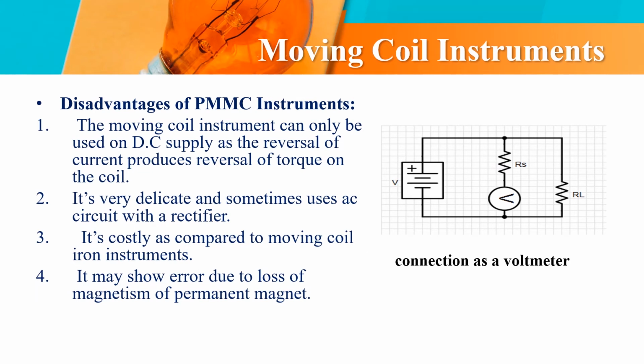Disadvantages of PMMC instruments. The moving coil instrument can only be used on DC supply, as the reversal of current produces reversal of torque on the coil. It is very delicate and sometimes used in AC circuits with a rectifier. It is costly as compared to moving iron instruments. It may show error due to loss of magnetism of the permanent magnet.